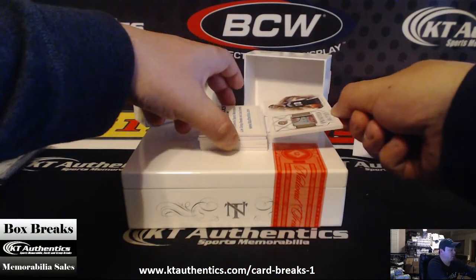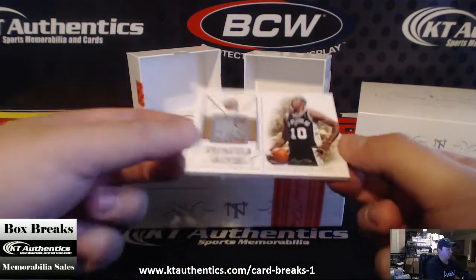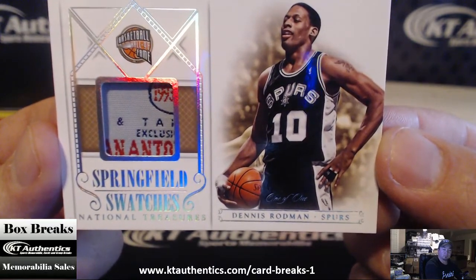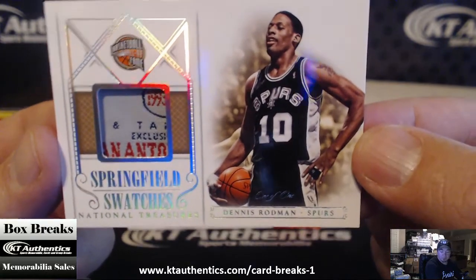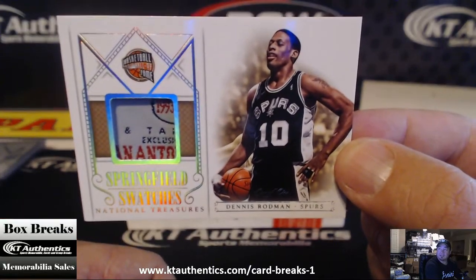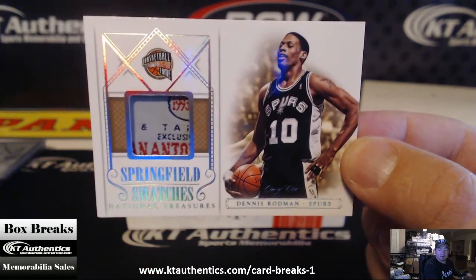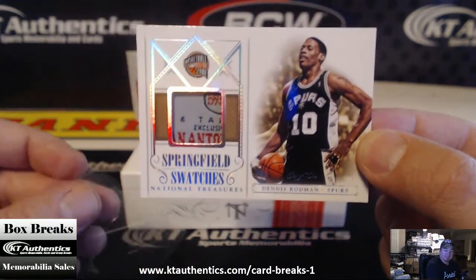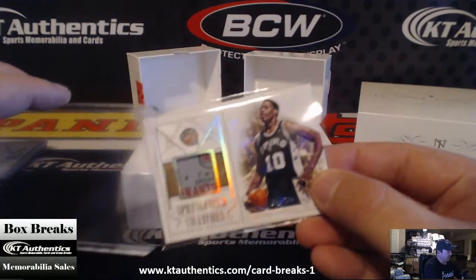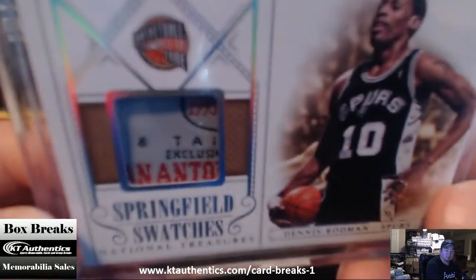All right, next one. Oh, sick. Oh, wow, nice. Going for the Spurs, one of one. Dennis Rodman laundry tag swatches. Look at that nasty thing. Going to the Spurs. Who are Spurs at? For real, just killing it. Look at that. Big Worm. White Hat Bulls. That's pretty nice. One of one, Dennis Rodman. Only thing to make it better if it had ink. That's pretty nasty.